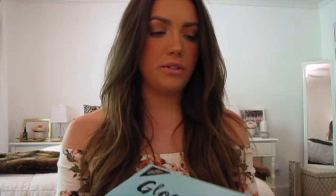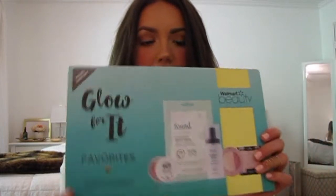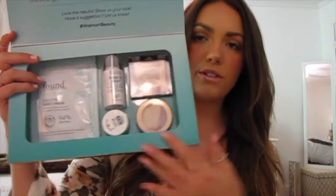Hey y'all, welcome back. Today I wanted to show you guys something kind of random, but I think it's really cool. It's this new series I've seen at Walmart recently, and they're these kits of makeup, all for $9.99. And they come with so many cool things. And I've been seeing them a lot.